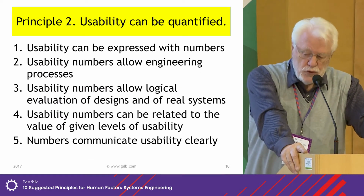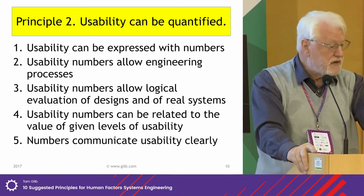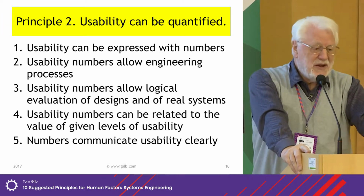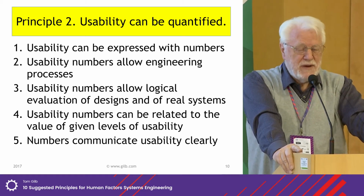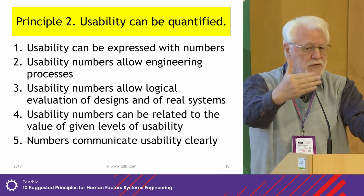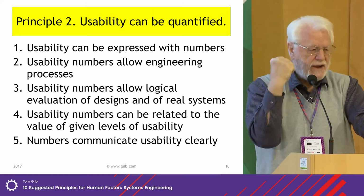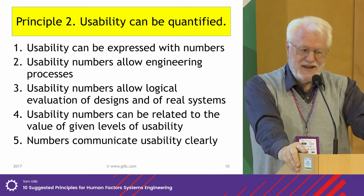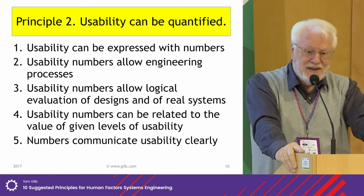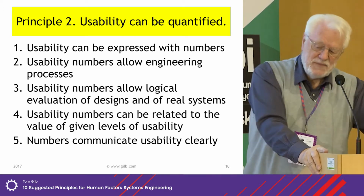Okay, principle 2. Usability itself, as Pavel indicated, but was skeptical too, can be quantified, okay? Now, in fact, one of the most frequently asked questions I get when I address a general software IT audience, and I say you can quantify any quality, is they say, yeah, but can you quantify usability? It's incredible how frequent just that question is. They don't know how to do it, okay?